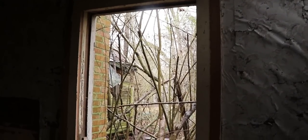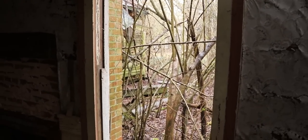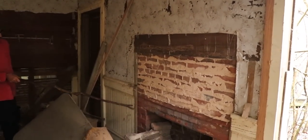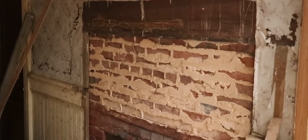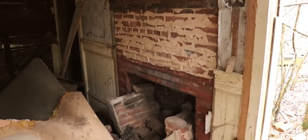Look at the wallpaper to your right. That's peeling up there. Is that wallpaper? I think it is. Yep, that's wallpaper, wallpaper on a wooden wall. And there's where the window weights were in the windows. See how someone came in here and robbed this? Yep, just outright took it, just took that off there.